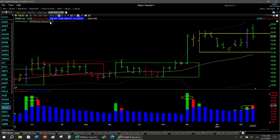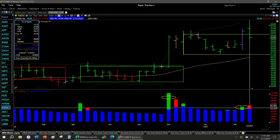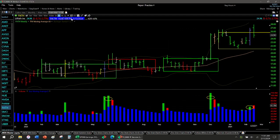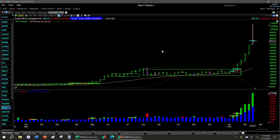Inside, oop, that's a failure. Clear failure. I've never liked this one anyways. Box breakout here, and look at the reaction. Reaction was red volume even bigger than the green volume. That is just terrible. So we'll get rid of that one. I never liked that one anyways.